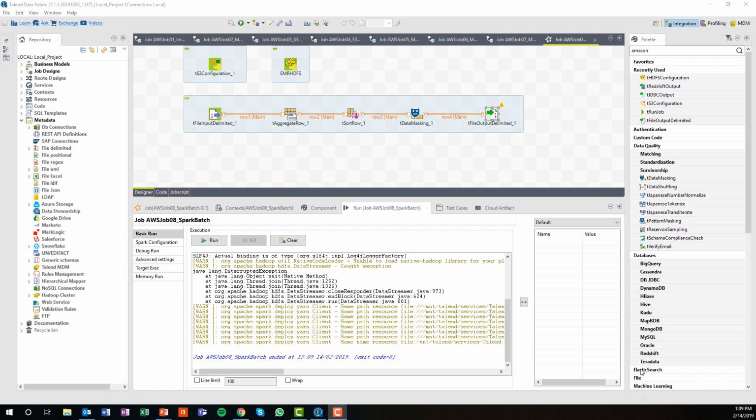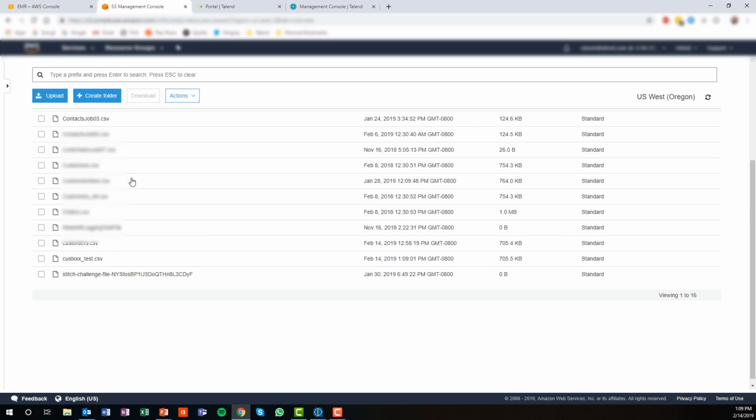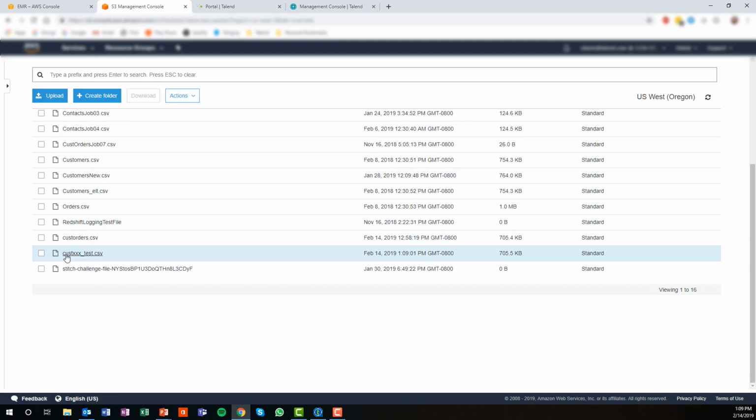And in order to test that, you can see, first of all, down at my time clock over here, it's Valentine's Day, 1:09 p.m. Pacific time. If I come over to my S3 bucket, here's where that information was stored. If I scroll down to the bottom, here is that cust XXX test file that I created, and you can see that it was created Valentine's Day, 1:09 p.m. And that is exactly what we need to do.